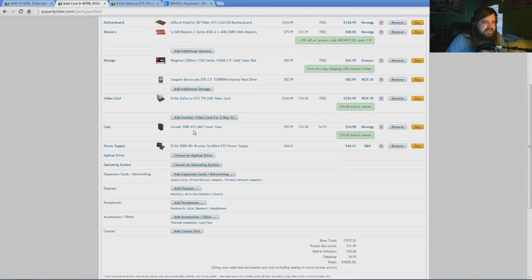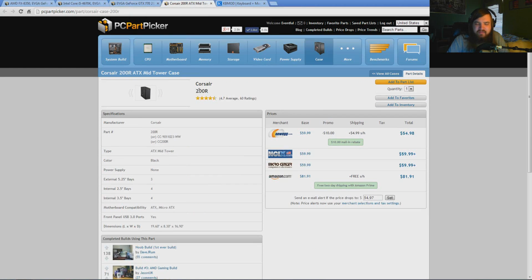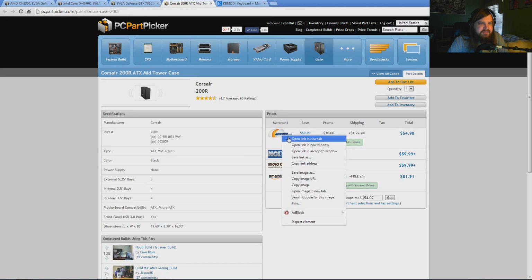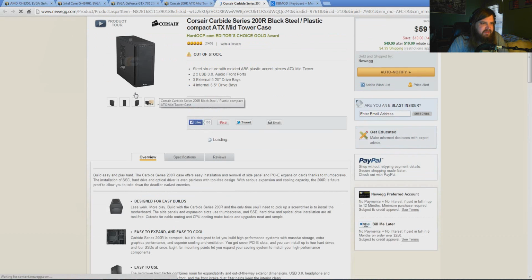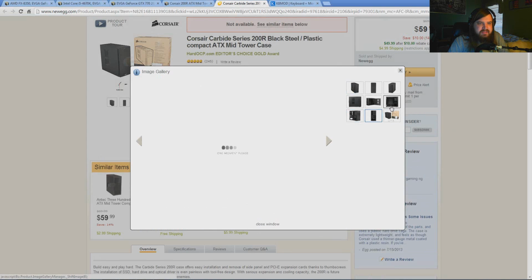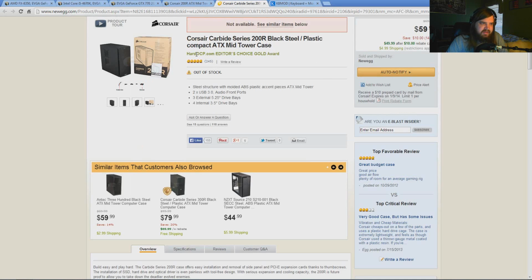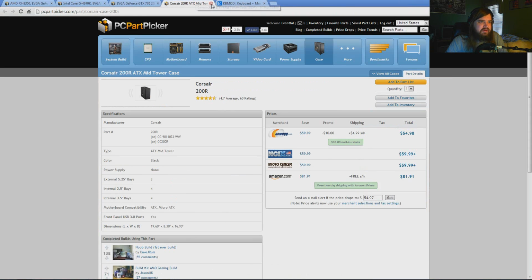For the case, I went with the 200R. This is an awesome case. It's got rave reviews. It's got good cable management. I'll go to the Newegg website here real quick. It also has these perpendicular hard drive bays like I talked about in my home theater build, so all your cables are going to the back of the case. It's got plenty of room. It's going to have good airflow. You shouldn't have any problems. Like I said, it's got great reviews. Corsair products are known for being well built, and their cases especially.